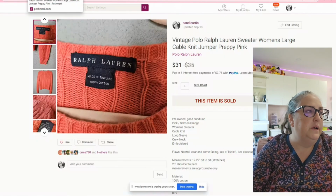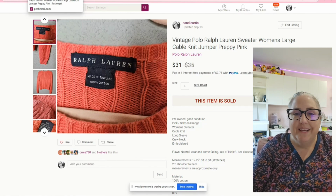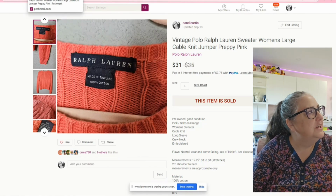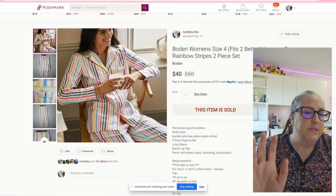Not by Ralph Lauren, but by, I don't remember. Oh gosh, St. John's Bay. I don't think it was St. John's Bay though. But anyways, it was just something like that. You'll see it in the future.